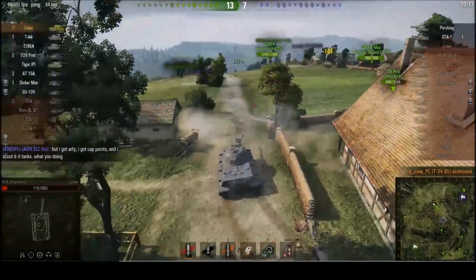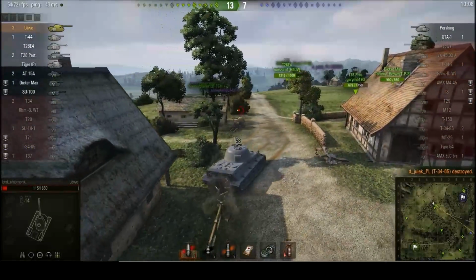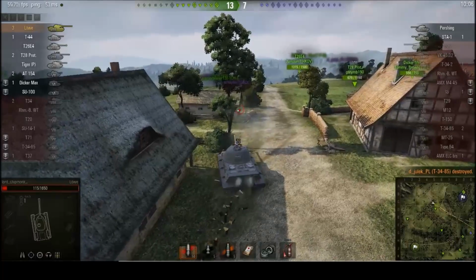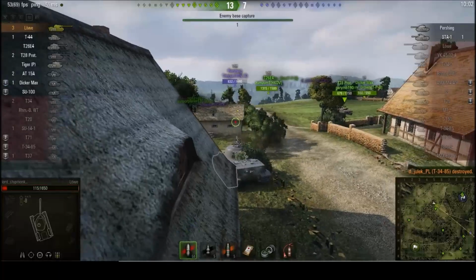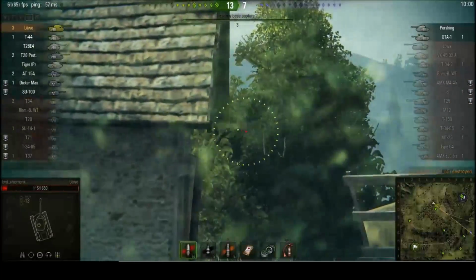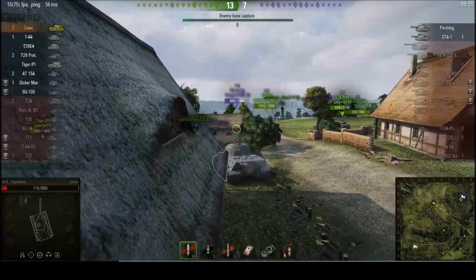T-34-85 is wondering what he did to deserve this, and we execute him. And so that just leaves their Pershing and their STA-1. I bounce a shot there, probably from the Pershing. There's Mr. Pershing. So, seeing if I can... Ooh, I bounced another shot there. Need to be a bit careful here.